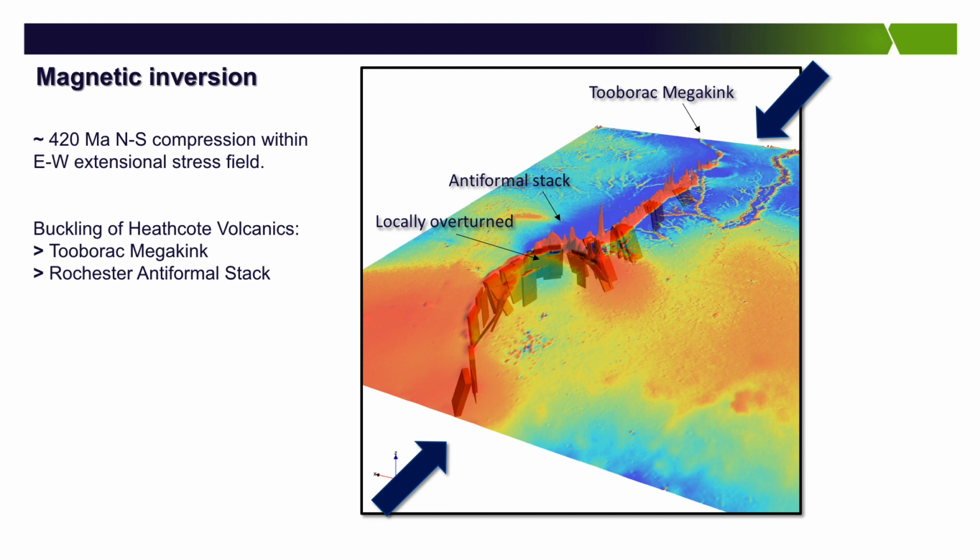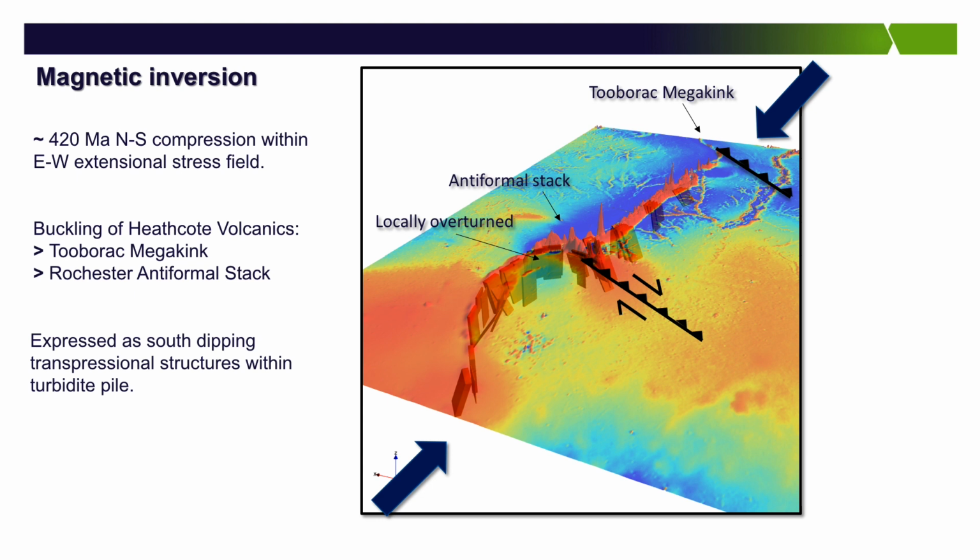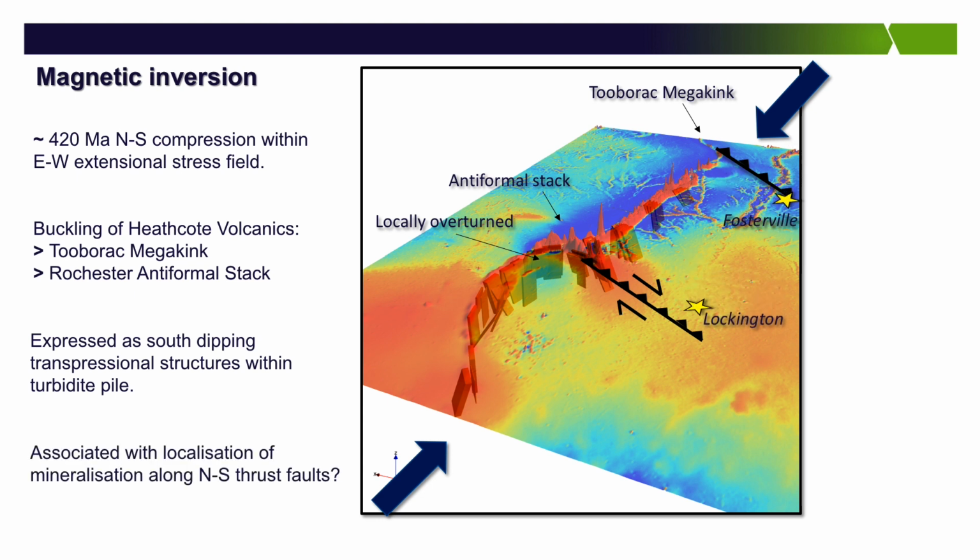So we have the megakink in the south, and the antiformal stack as expressions of that compression. And in this sort of region here, you can see that those bodies are being overturned. The antiformal stack, both limbs of it appear to be dipping to the south. And so we can infer perhaps there'd have to be a fault there to take up that displacement within the turbidites. We've seen it at the Tubarak megakink, and presumably there should be one associated with the antiformal stack as well.